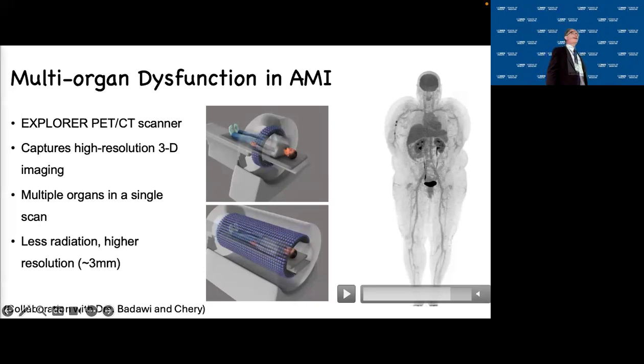We're no longer the only ones. There's over 15 centers now in the US that have one of these. And there's probably about 20 or 30 centers around the world that now have one of these. So there's a competition now, a race to see who's going to get the best knowledge out of this over time.